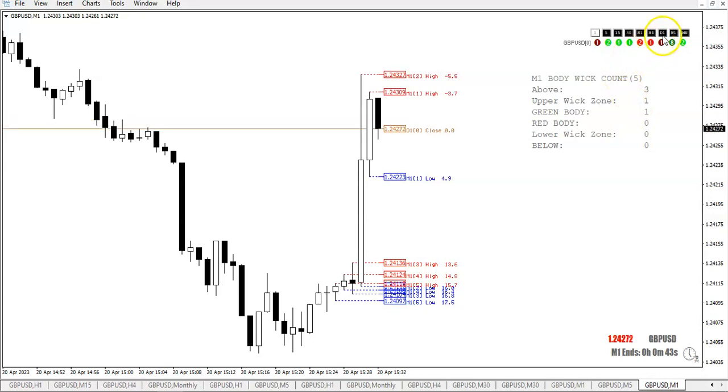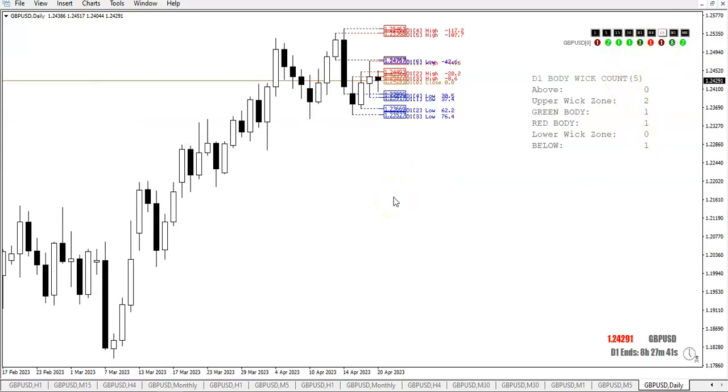And of course, you can do this on various time frames. So you can see here on the daily where price is. So you can see it's below. Let's see. Yeah, it's not above any. It's in the upper wick zone of 2. Green body 1. Red body 1. And it's below 1. So you can see basically price is kind of ranging here.